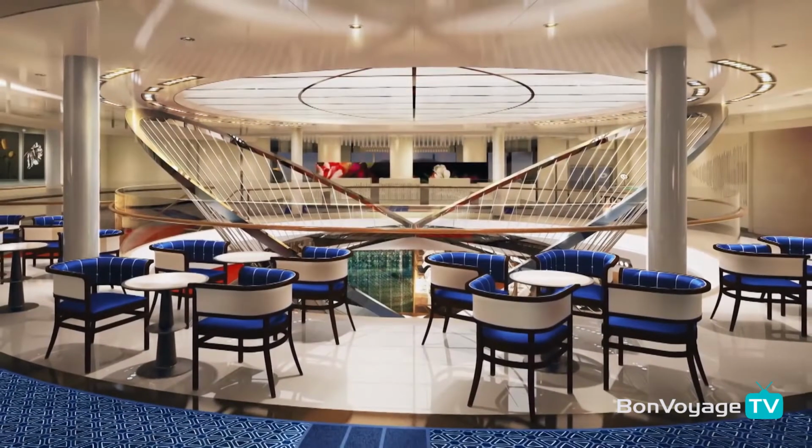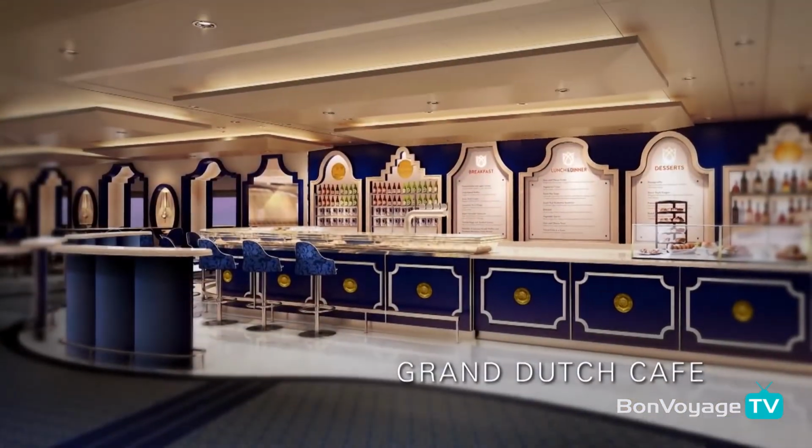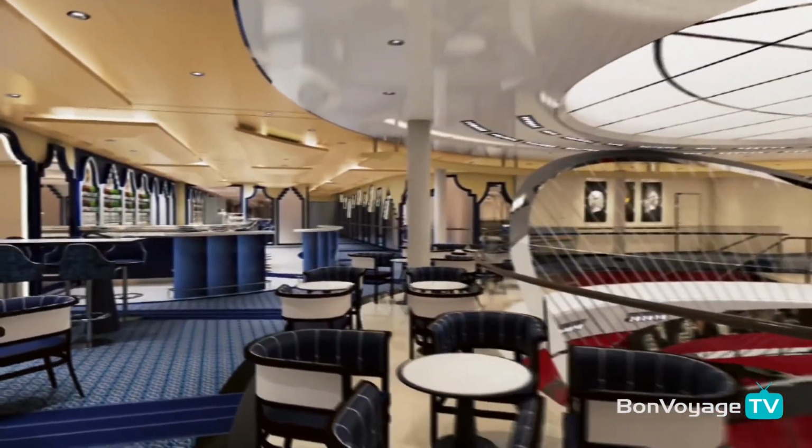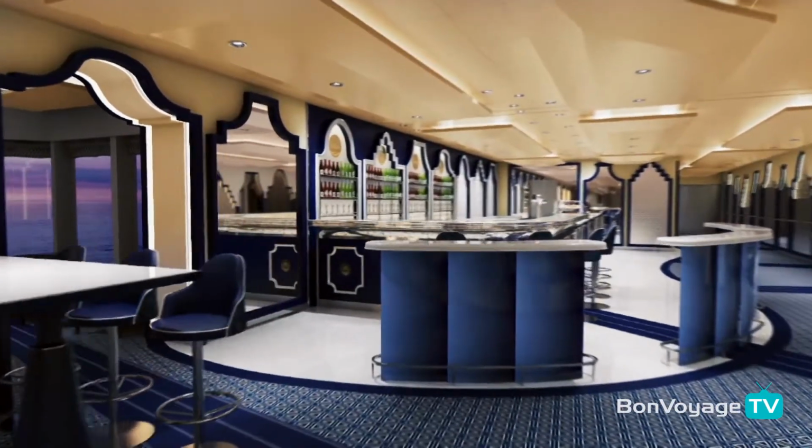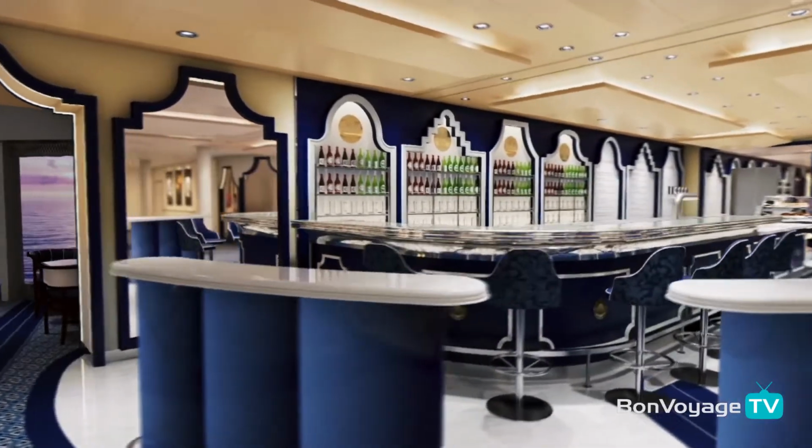So what else is new on board? Okay, they've got what they call the Grand Dutch Cafe on the Koningsdam. Now, the Grand Dutch Cafe is straight opposite the reception area, and it's basically where you can get all your Dutch coffees and all that. And what I found on the Koningsdam was, everybody is using it as the meeting place. So if you're going to meet somebody, I'll meet you at the Grand Dutch Cafe. And you can get Dutch green pea soup and all that sort of thing.